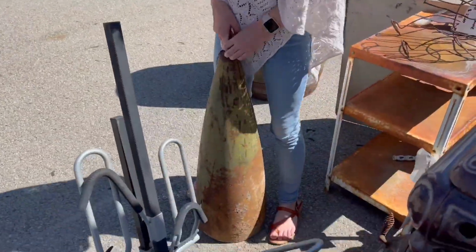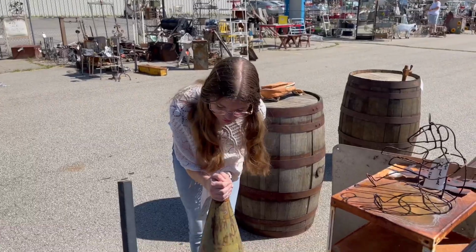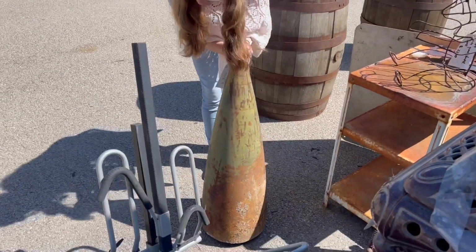But look at this. This is off a battleship. We don't know what it is. It says what it is, but I have no idea. But it weighs a bajillion pounds. Oh my gosh. Don't tip it over. You're freaking me out. Did you see it? We grabbed it. We just antiqued for like 2 hours.